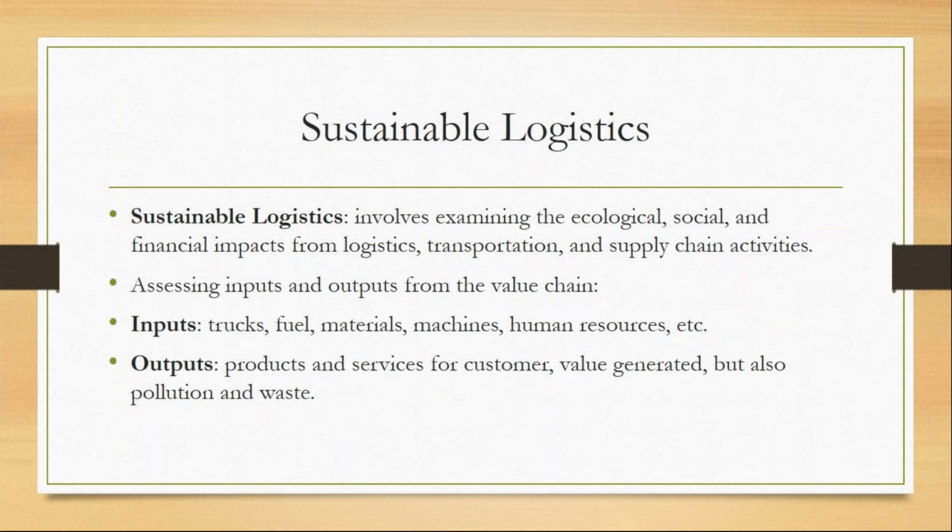Moving on to sustainable logistics. So we wrote this definition for sustainable logistics, and it involves examining ecological, social, and financial impacts of logistics, transportation, and supply chain activities. The visual way I wanted to think about this was the different inputs and outputs of your business. So inputs would be trucks, fuel, materials, everything you do to operate. And then outputs would be the products and services, but it also comes with some negatives like pollution and waste that you aim to reduce.